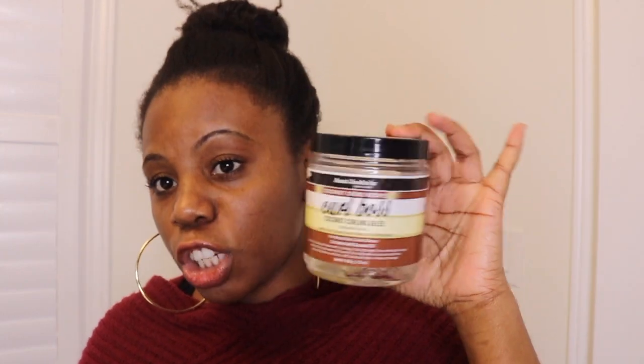I initially got it just to try the product and review. As you can see, I'm doing one like this, and I liked it. I like the smell. It's called coconut curly jelly, and it's got coconut, and it's great for wash and goes, and if you want to do a blow dry style and all those things. But I mainly purchased it for wash and goes, and I haven't been doing wash and goes. I used it a little bit, I don't use too much, just around the edges area.